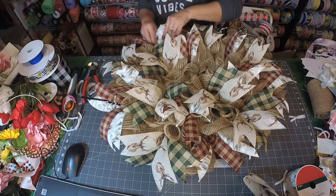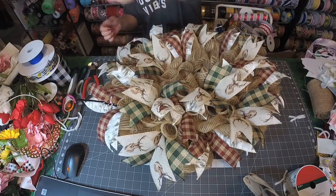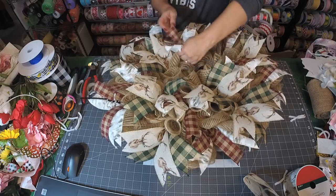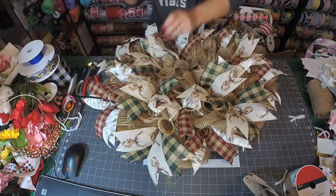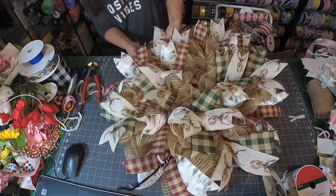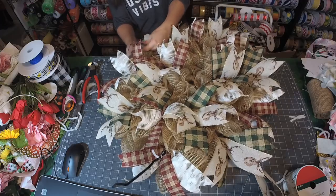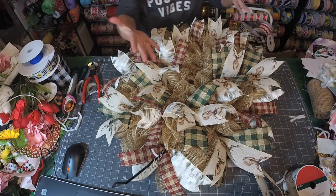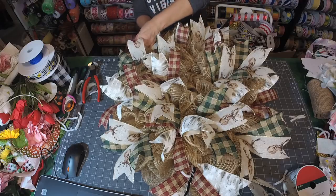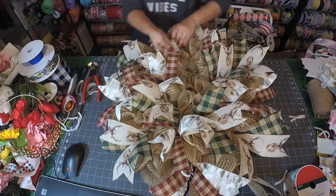So she liked it so far until she had to leave, so I'll send her a picture. Now I'm still not going to fix them too much because we do still have to add the antlers, we have to add the deer, we have to add the bow. And some people would say, why use all this ribbon and cover most of that mesh? And I say, you can't have your ribbon set good if you don't have a good base. So you got to have a good base if you put all this stuff on there and have it sit right. Does that make sense?